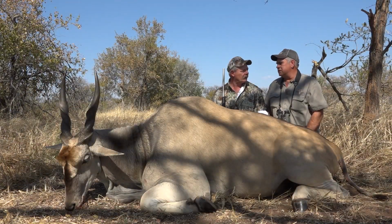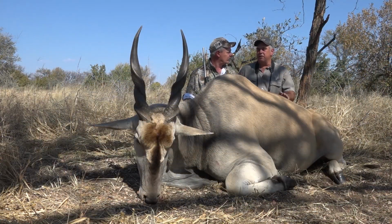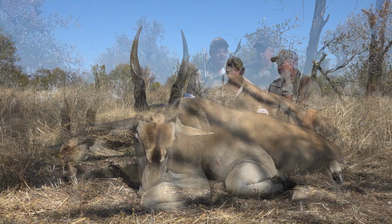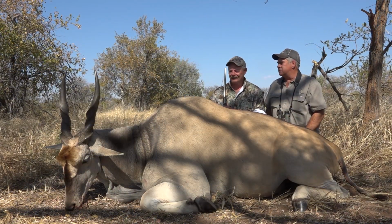The Lord Derby eland is actually not family of the... Well, it's the same family as the eland. They're not related. It's a species on its own. But that's the largest antelope. Where in South Africa, or Southern Africa, the Cape eland and Livingstone eland is the largest.